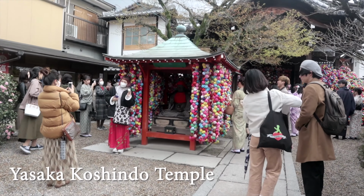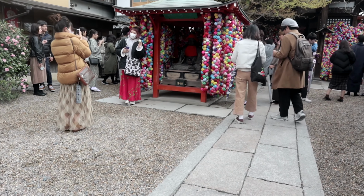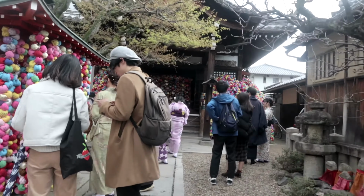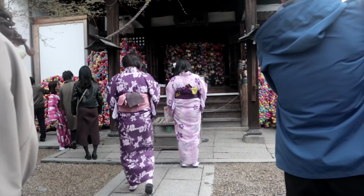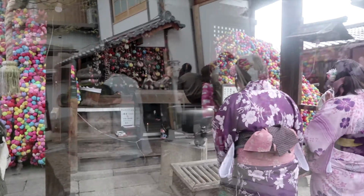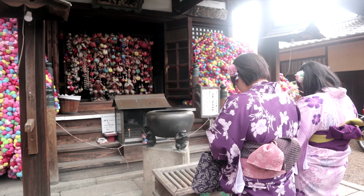This is the Yasaka Kushindo Temple. It is one of the most colorful temples I've been to. It's a small temple located in the Higashiyama area in Kyoto, close by the famous Kiyomizu-dera Temple. It has a unique way to worship. Worshippers write their wish on a colorful wall called Kukurizaru and hang them on the side.